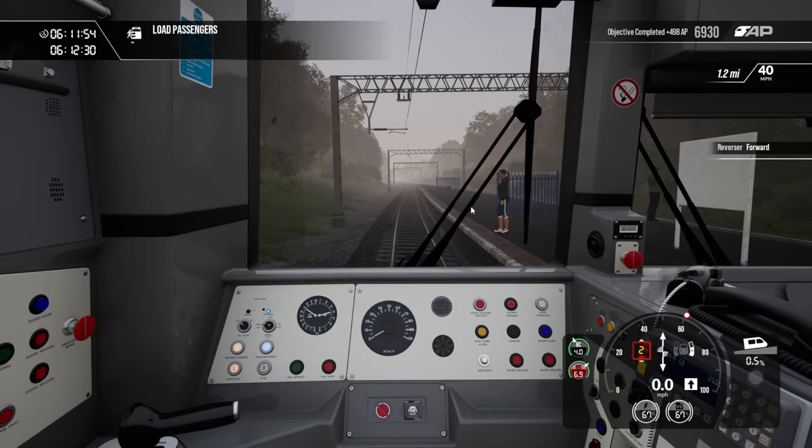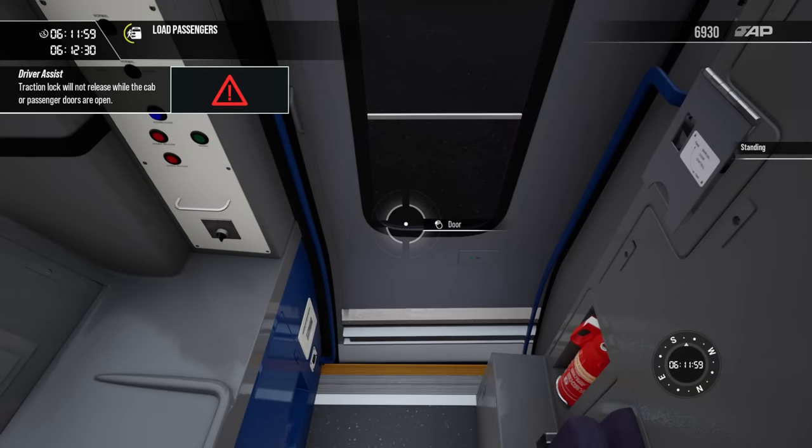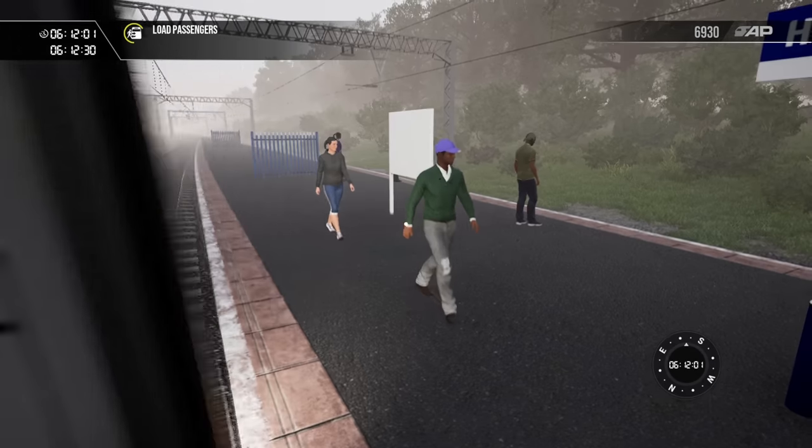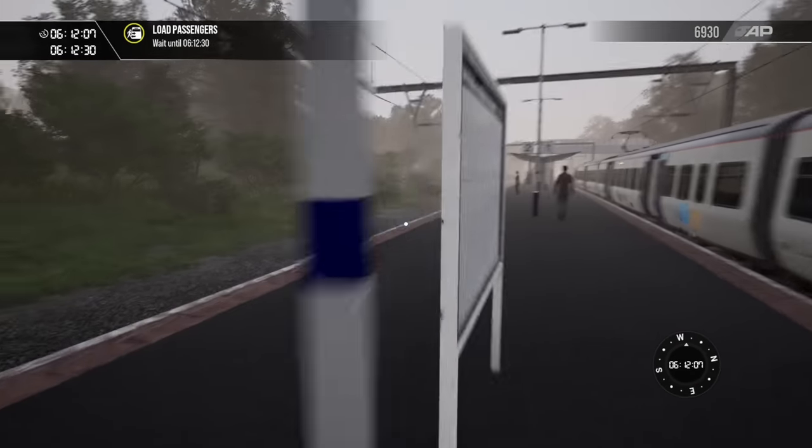Right, there we go. Pop it into neutral. Let's get out and, while we're here, let's just do that while we're here. Oh, it was on the other side. I thought it was a map. Now we can do this one.